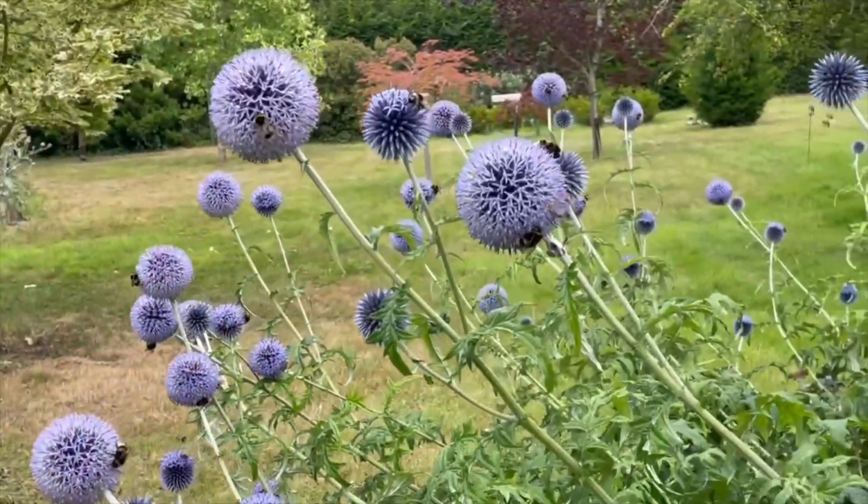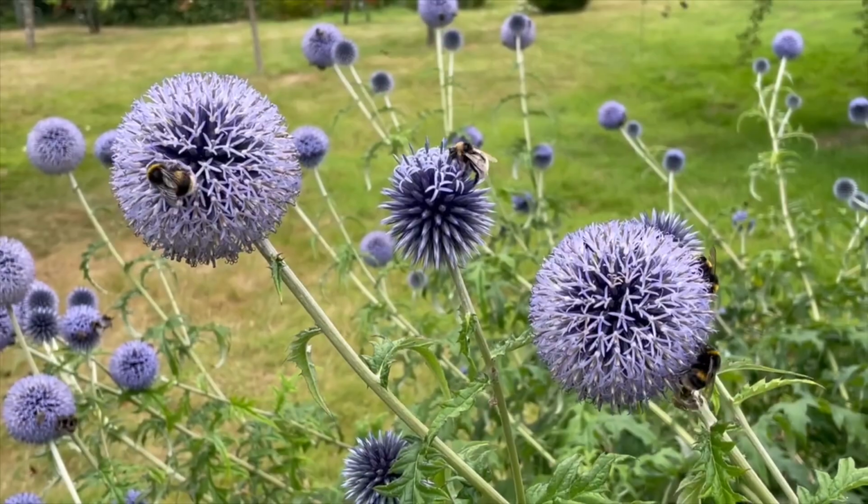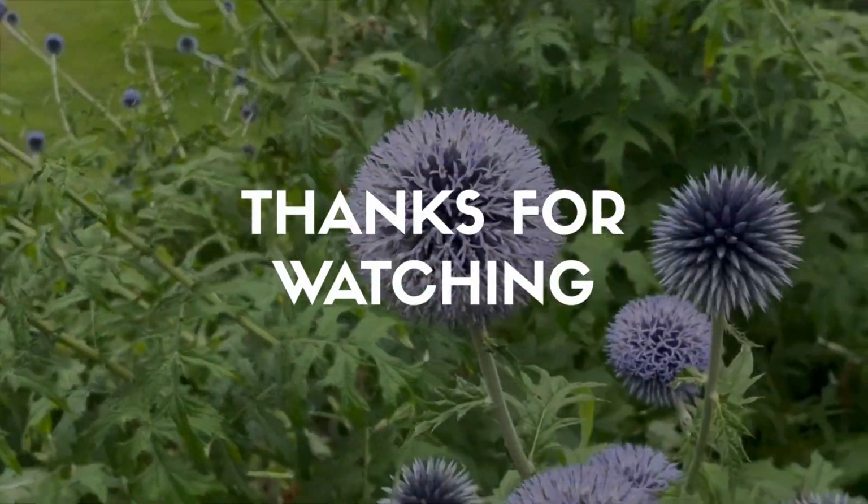Even with the racket of the tree surgeons doing some work over at the back, you can just see how many beautiful bees are completely ignoring it and getting tucked into a decent bit of grub. Go on, fill your boots.